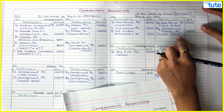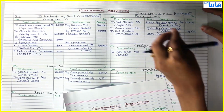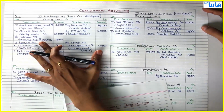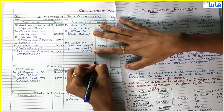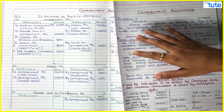The sales was recorded over here because it was sold by consignee and the amount is to be given to the consignor. Otherwise, whatever the goods are sent, whatever is the opening stock, whatever is the closing stock will be there in the books of consignor because the ownership is with the consignor. So now start closing the consignment account. Find out the balance, whether there is a profit or loss.